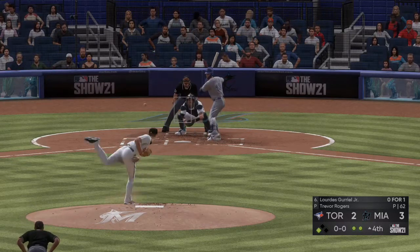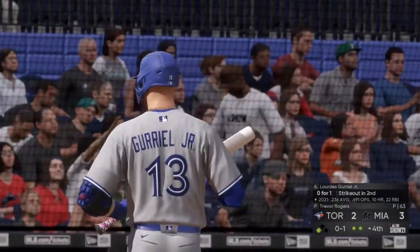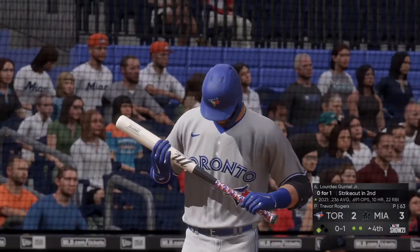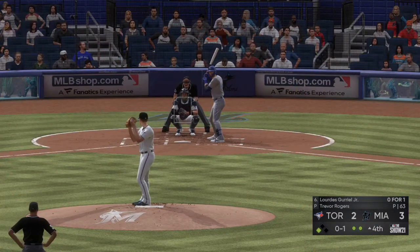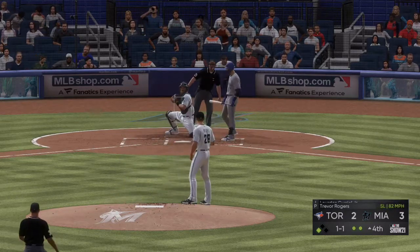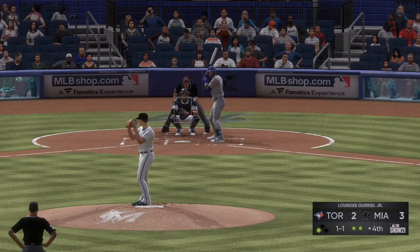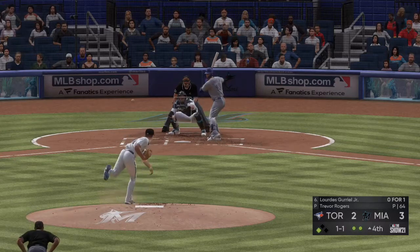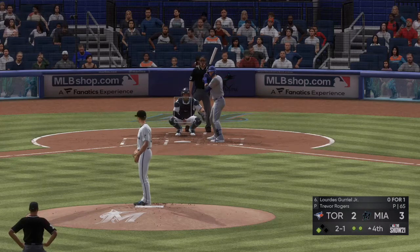Stepping in now, Lourdes Gurriel. He'll take a look at a slider here that finds the zone for strike 1. He comes into this at-bat 0 for 1 in the ball game. That's over, but low. It's a ball and a strike. Springer at third with 2 away. Too high there and maybe a bit outside as well. 2-1, the count.